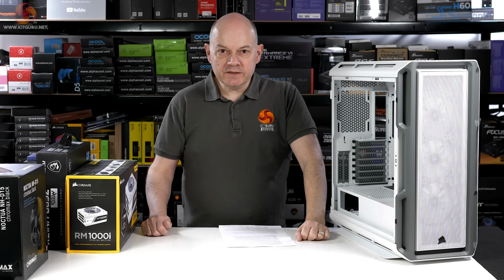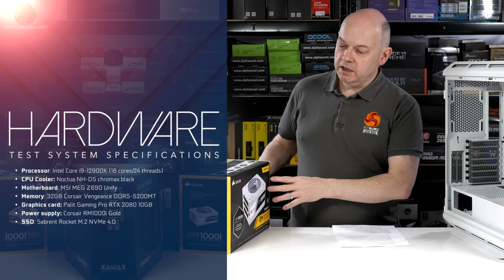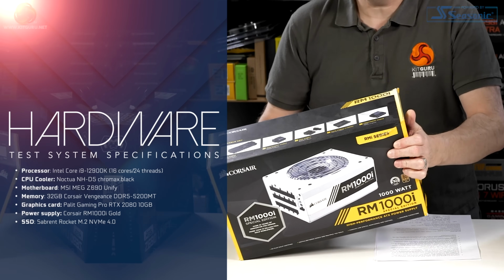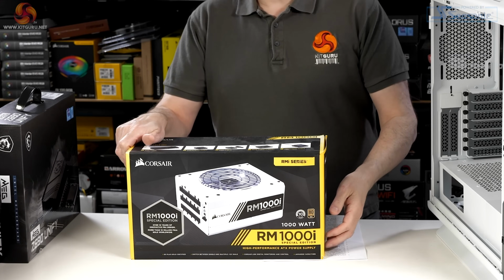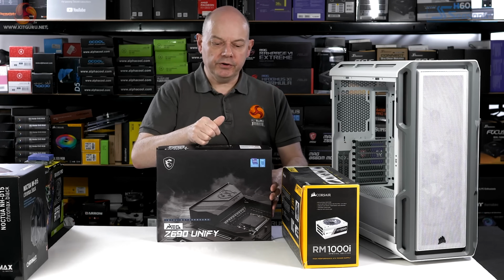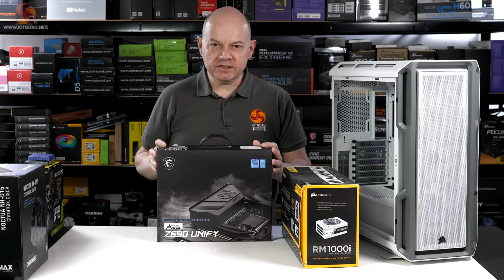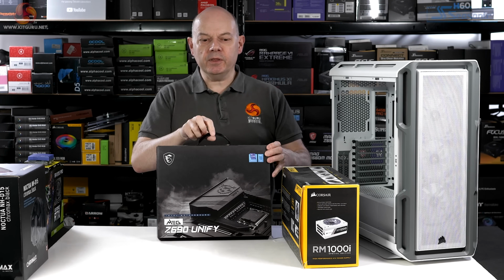Meanwhile, rather than repeat myself, I'm going to get on and build in the 5000T. Here's the hardware I've chosen. Corsair RM1000i Special Edition power supply, because it's white in colour and Corsair branded. Motherboard: MSI MEG Z690 Unify, a high-end Intel 12th Gen motherboard.